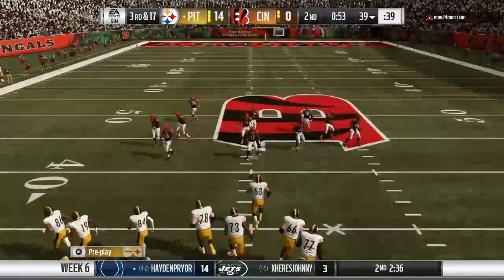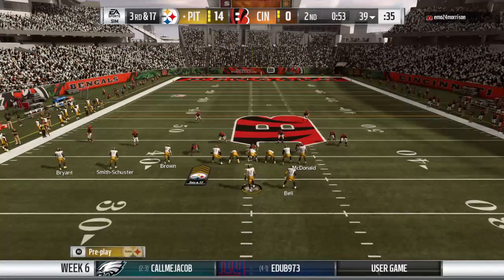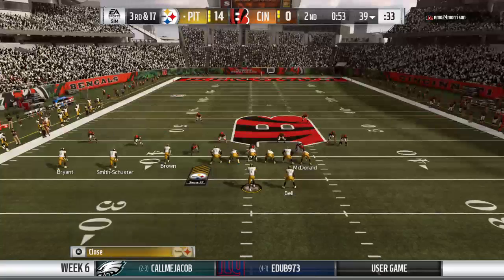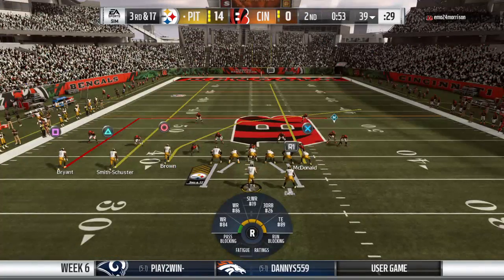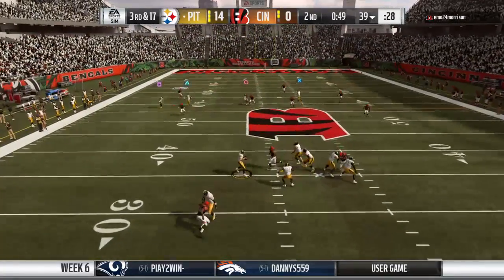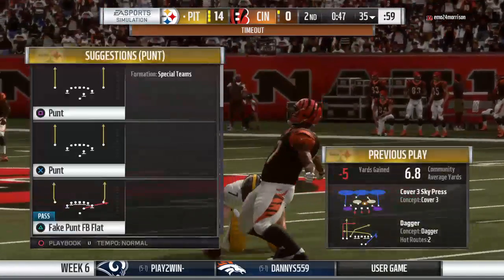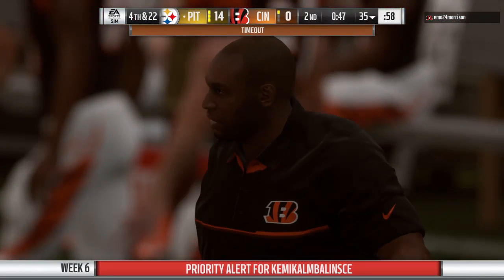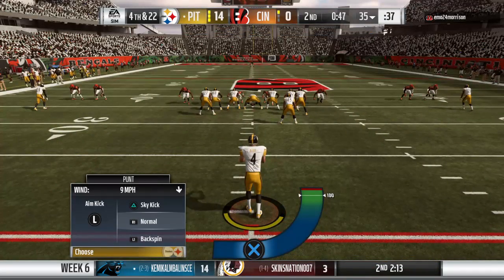So the sack, and now a 3rd and long situation for the Steelers and Ben Roethlisberger. Whoa! Out of the gun, it's Roethlisberger. And the pressure gets to him again. And now the Bengals are going to call another timeout, as the clock's going to stop with 47 seconds to go in half number 1.